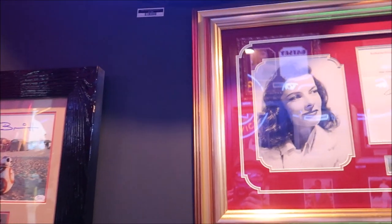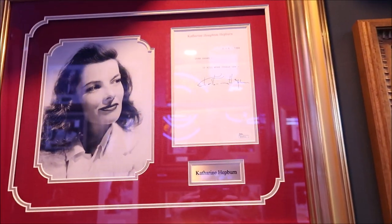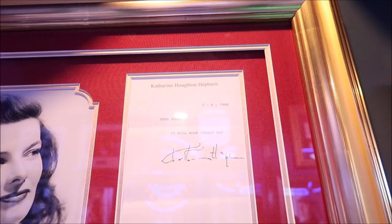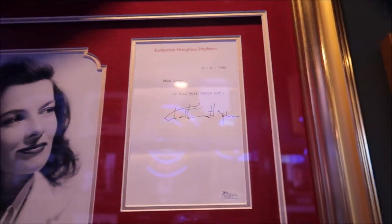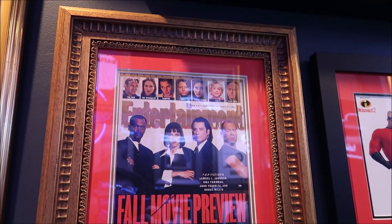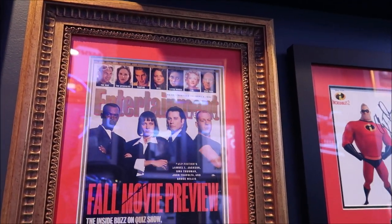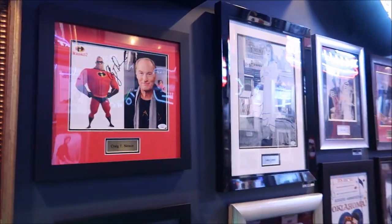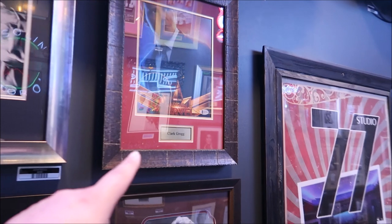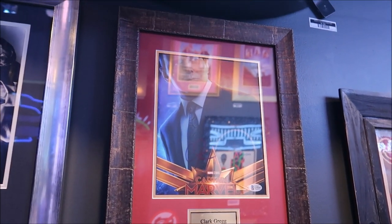These are some really good pictures and little props. Look at this Katherine Hepburn one. It's actually a note. It says, "Dear Sean, it will work itself out." Wow. Ooh, John Travolta signed Entertainment Weekly magazine. That's awesome. There's still, like I said, amazing things. Kind of little mind blown, actually. Clark Gregg. Wow. Agent Coulson.